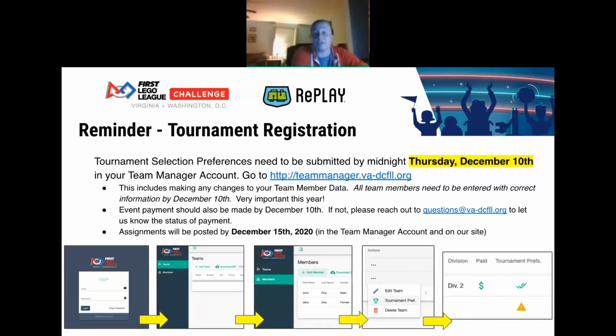That must be completed by December 10th because we will be locking the system after that point so that we can start doing team assignments. So make sure that you have all of your team members entered and that they have the correct information, especially birthdays and most importantly, grades this year.